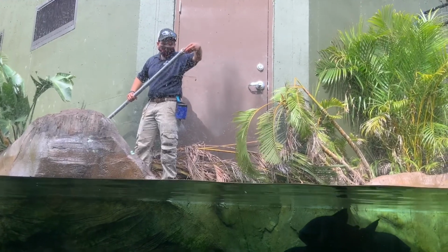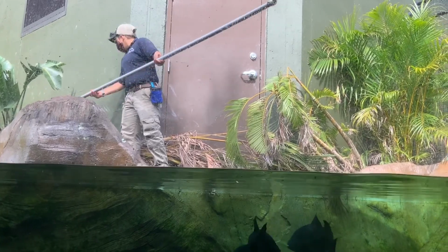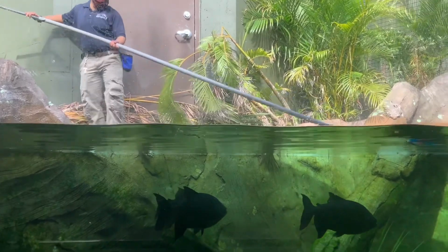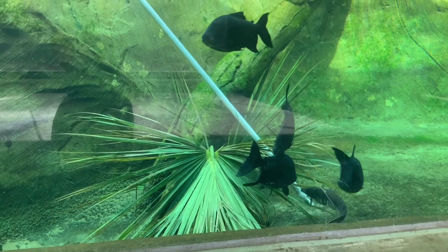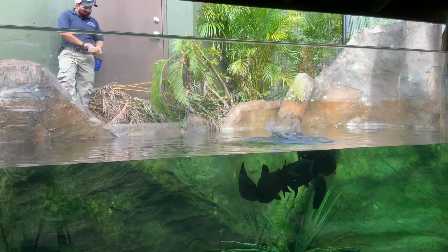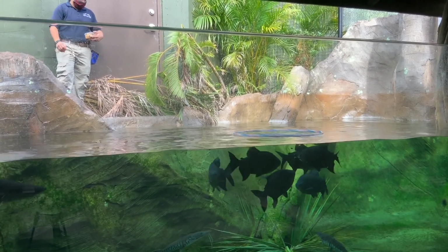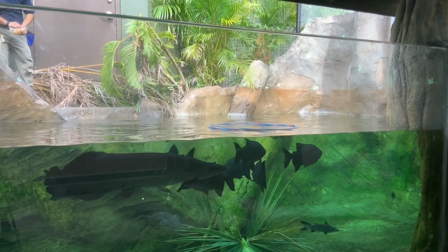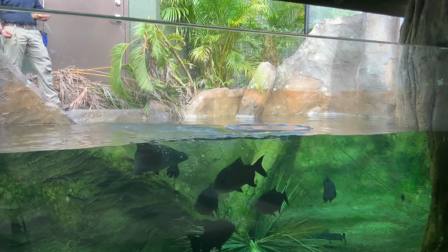Our keeper is using a pole to deposit food on the bottom of the water column for our fish. Keepers also use hula hoops to station our red-bellied pacu. Training all of these animals is key in animal wellness. It helps us better care for them and keep them safe.